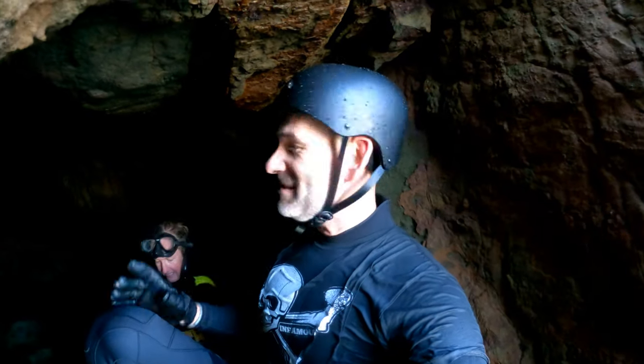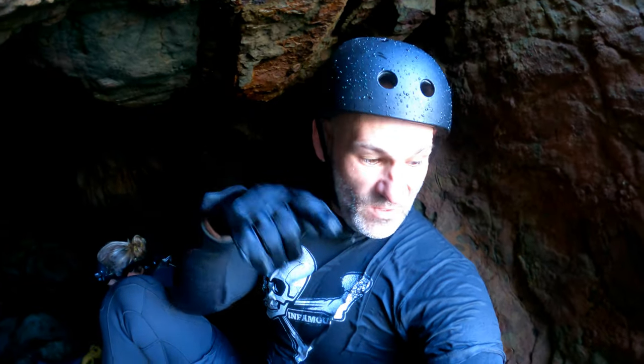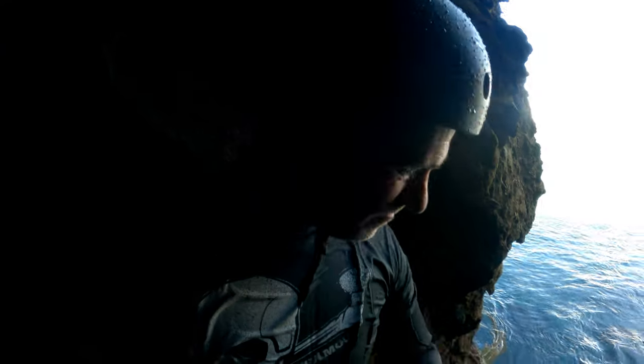So we found this other cave. I think this is like the fourth cave or fifth cave we found. Comes all the way through, and we totally missed this on the way out because it's up on this little ledge here. So I guess when the tide is super high, it blasts water all the way through here like a cannon. Pretty cool.